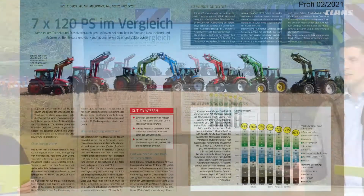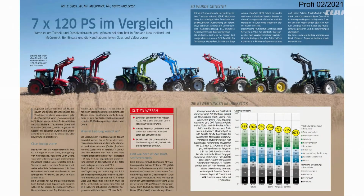As well, we have received very good feedback from the agricultural press. The current ARION 440 reached the top of 7 candidates in the 120 horsepower class in a Scandinavian tractor test. The machine's comfort and the highest efficiency of the ARION 440 were pointed out as special praise.